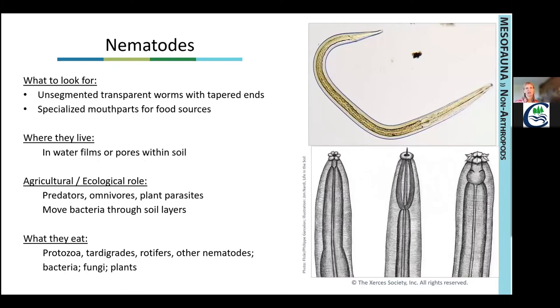Nematodes are unsegmented transparent worms, and there are a lot of different species of nematodes. They're specialized, especially by the different mouth parts that they have, depending on their food sources. So in the lower right, you can see the leftmost mouth there on that nematode is a bacterial feeder that has lips to kind of grasp its food.